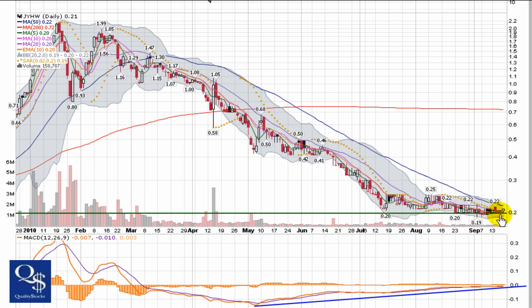So we want to see it hold 20 ultimately. If it wants to break below that, that's not much of a loss. It's only 5%. So we want to see 19 hold as a bottom support. But you need to be paying attention to 20 to actually hold, and then a closer eye on it if it wants to dip below it.